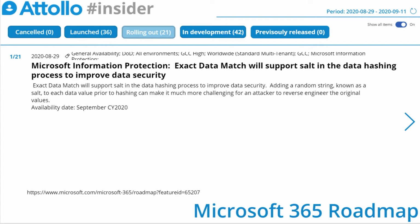So now we can move on to the rolling out. What rolling out means in this sense is you may or may not see this in your tenant. It's started to be pushed out from preview or from the development areas. So it can often take maybe days or weeks or even sometimes a couple of months for these items to actually land across the whole Microsoft 365 platform.